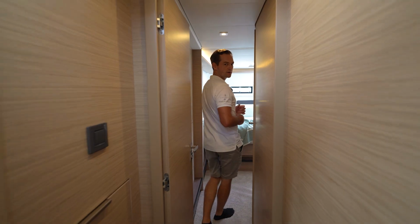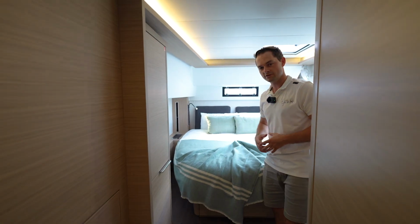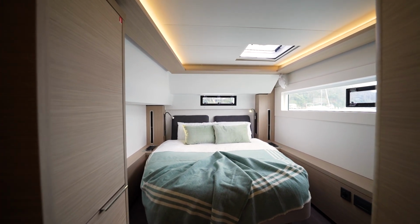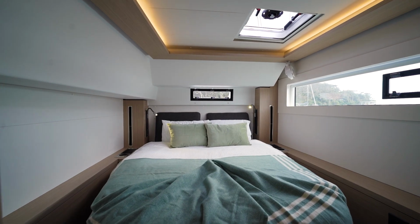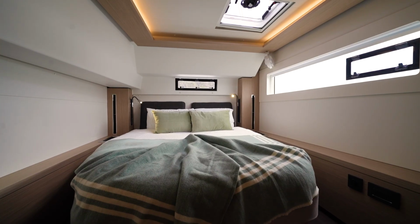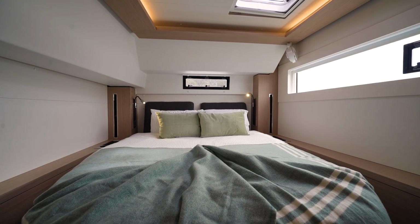Making our way to the rear cabin, I call this the VIP cabin as opposed to the guest cabin, which is forward. Reason being, it is a little bit larger. The bed is a little bit wider at the head end. You know, the southern end of the bed is completely the same, but you just have a little bit more area here than you do at the front, and that's just because we have a little bit more volume in the back of the boat because the hulls are slightly larger at the back.